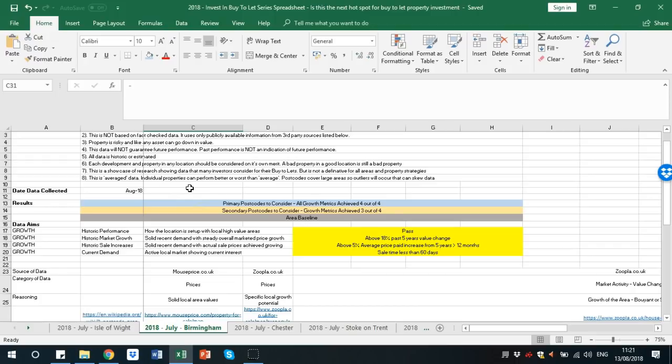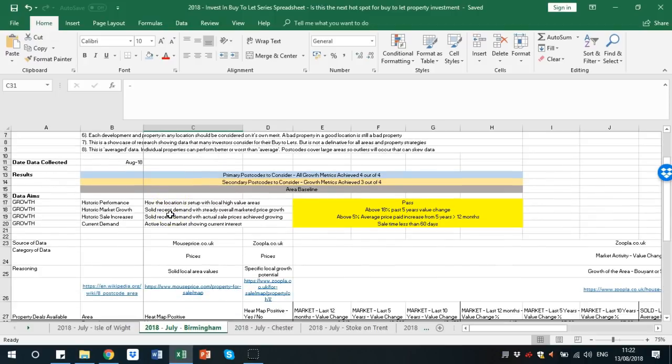And again, there'll be properties potentially within these postcodes that don't perform quite in line with the average. Postcodes can cover very large areas, so certainly outliers can skew that data. So please do your own research on locations, please do your own research on areas, and hopefully this data set will just give you some additional information to consider within your mix of blended research.